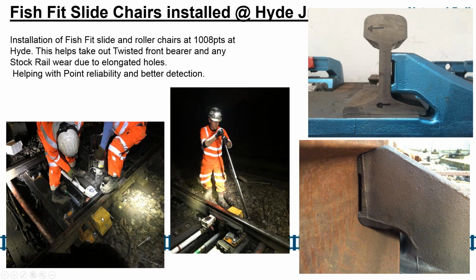Point failures cause minutes, money, and affect passenger performance. So it's a good initiative we used. We did that on a couple of sets of points now. We're doing that all across Manchester. So that's a good bit of work. Neil Denton put us onto that. So that was a good bit of work.